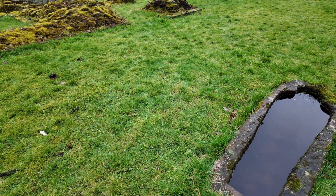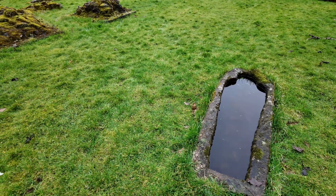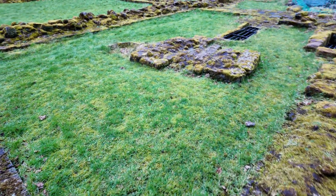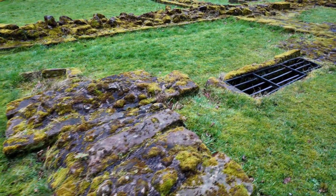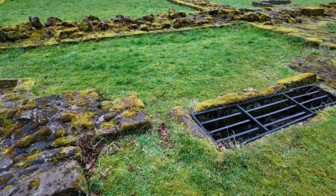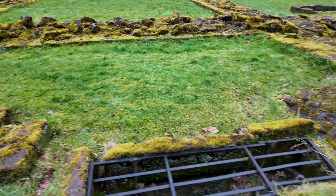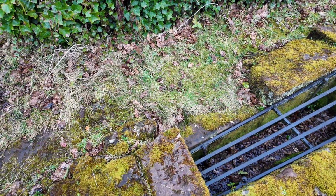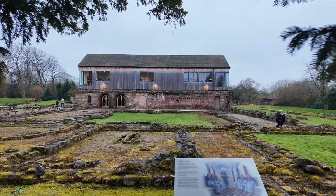Lord Dutton. If this is the Duttons who own Yellowstone. So over here we've got some more possible graves, but these ones have got iron on top of them to stop people from falling in. Either that, or to stop the zombies from getting out. Who knows? This is a nice view of the Priory in its current state.